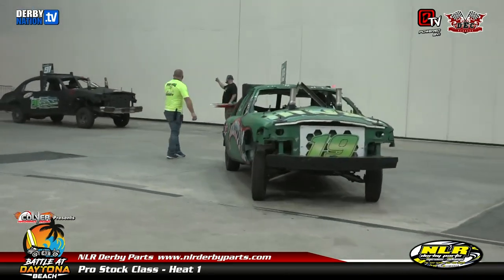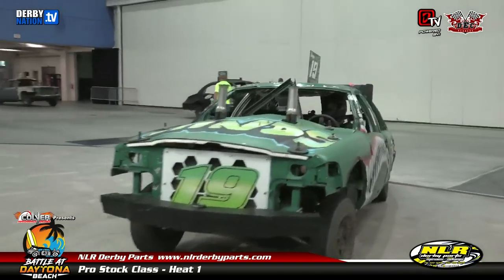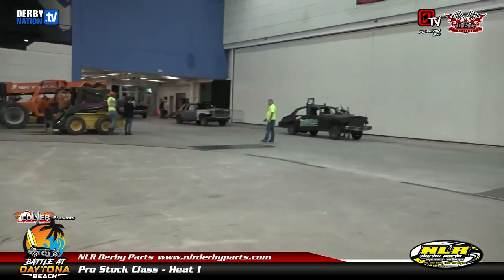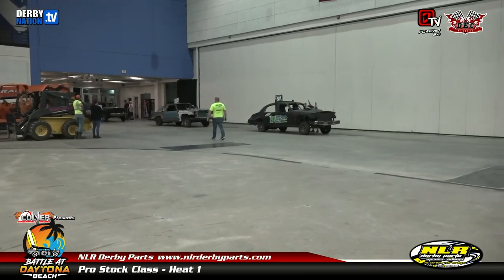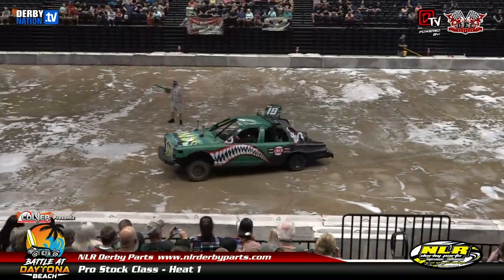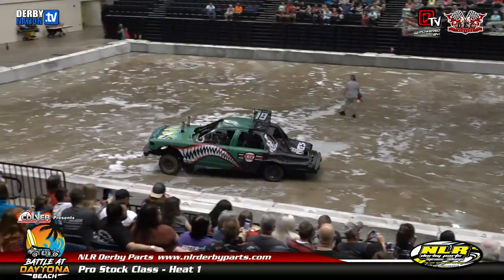Curtis Hines, the 19 car from Petersburg, Illinois, pulling on the track right now. See if he'll get in the throttle a little bit here and check this track out. It's polished concrete, has a thin film of soapy water on it. So.